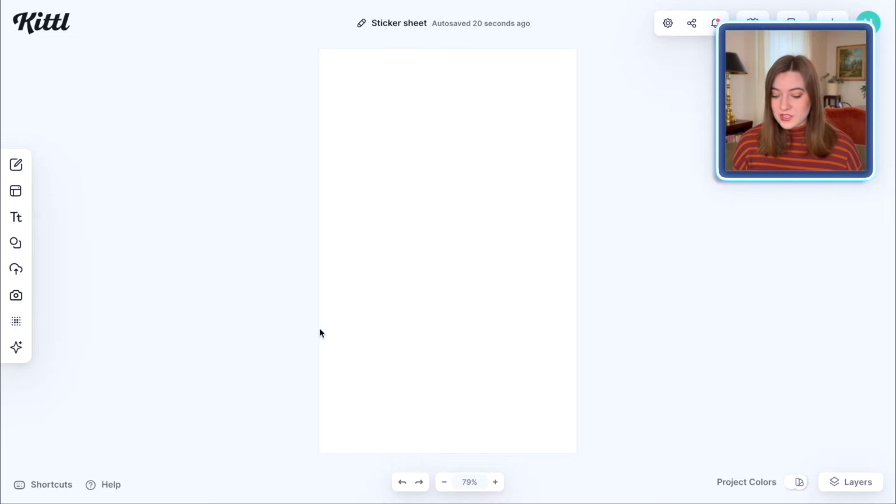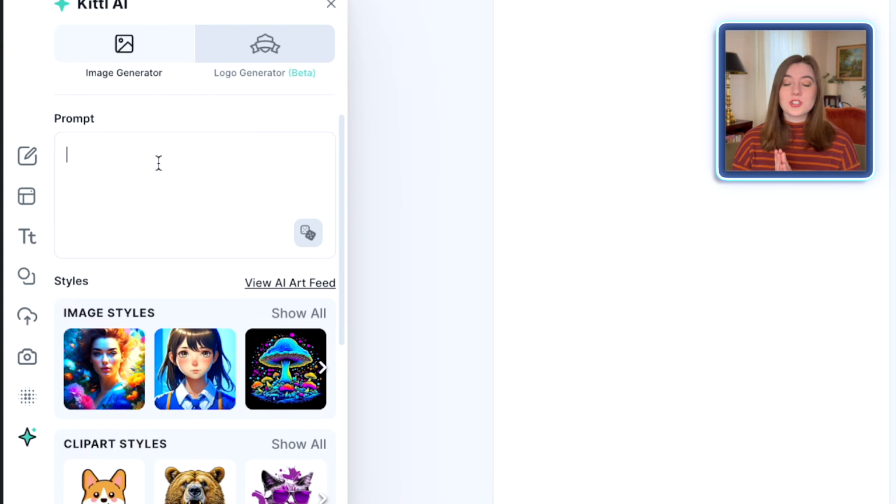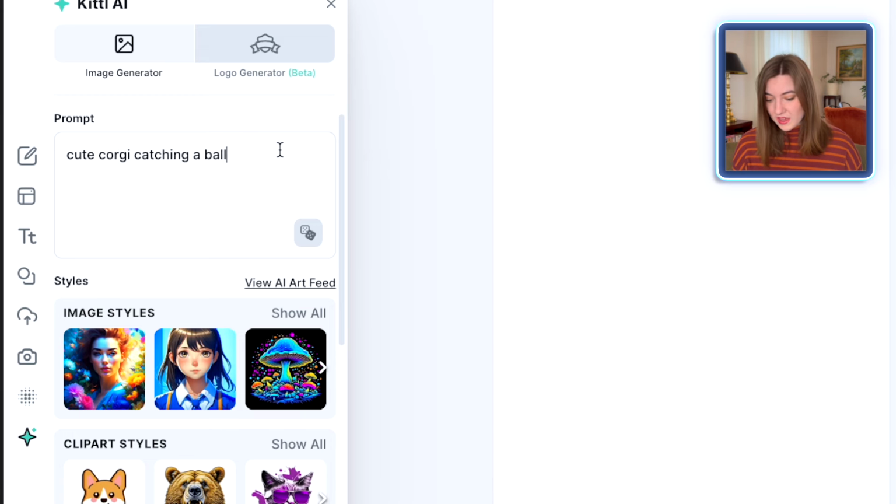So I'm going to show you in just a couple steps how you can create AI artwork stickers really easily. So the first thing we're going to do is go over to the left-hand side down to where it says Kittle AI. And now we're just going to start describing what we want this sticker to look like. So I think the first pet that I want to do is maybe a corgi sticker sheet, and we'll have a corgi doing a few different really cute things. I think that could be fun. So I'm going to put something like cute corgi catching a ball. I think that could be really fun.